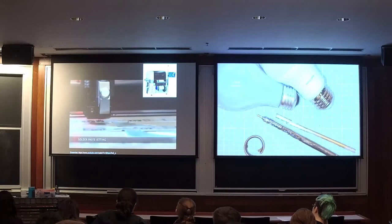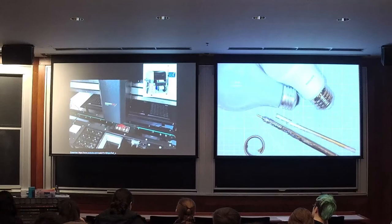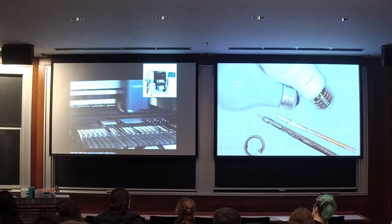And I'm not just talking about smartphones and tablets, I'm talking about many other things. Has anyone ever opened up an LED light bulb? A few of you. What do you find inside if you do it?